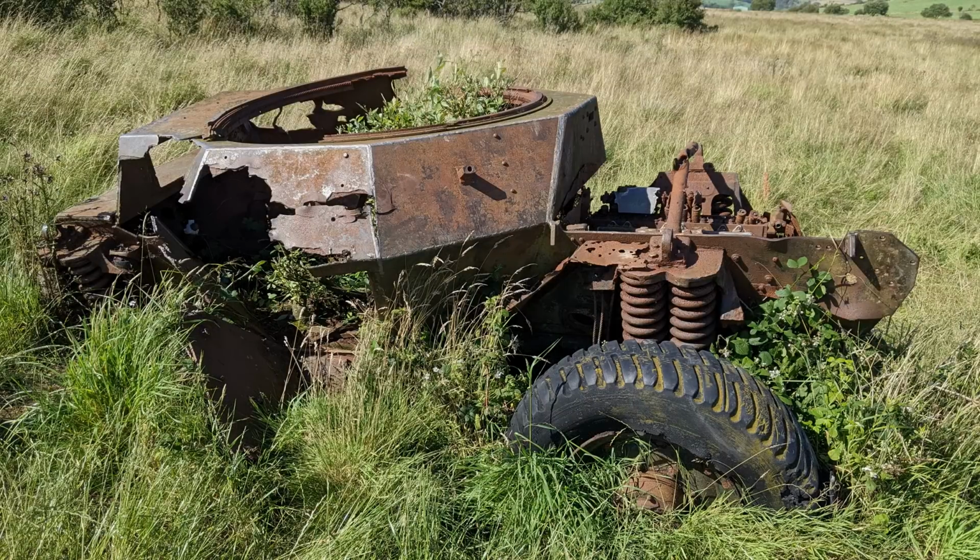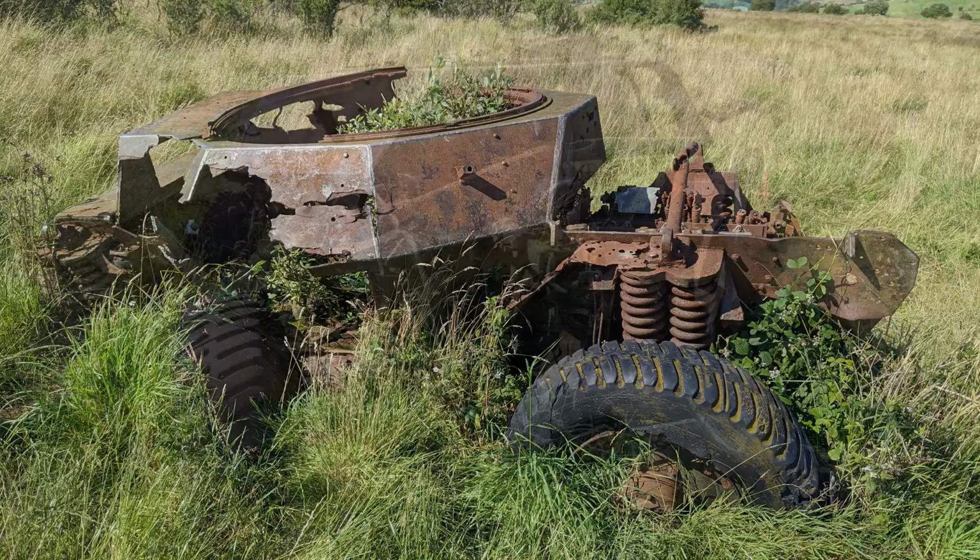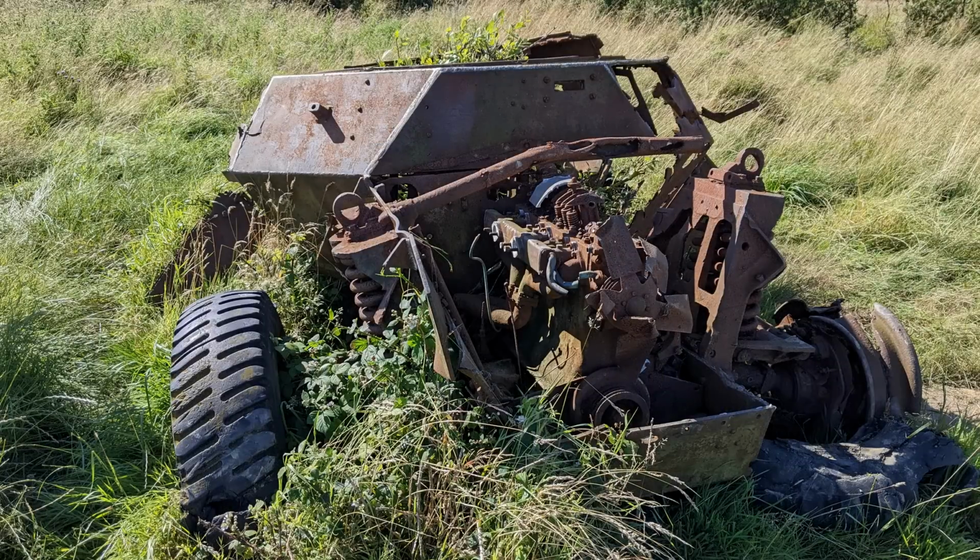Nevertheless, we trundled on, doing our best to swat the buggers out of the way, and we found this Daimler armoured car, which has seen better days and is now a novelty flower pot as well. If it ever had a turret, it's long gone, and inside it's mostly overgrown, although the engine is still visible, or parts of it are.